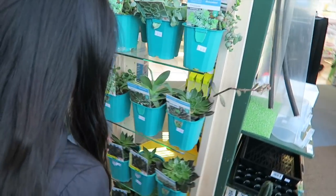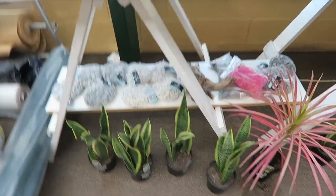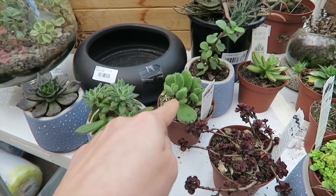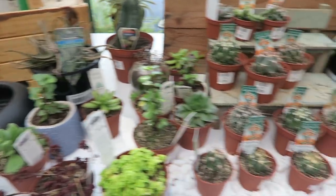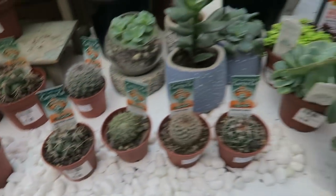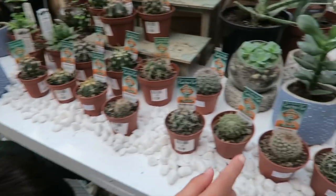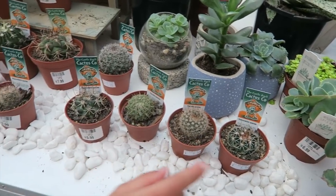Outside our house, no, Achi? Oh, something is missing here. Oh, Sansevieria. I like this. I think this is bear paw succulent or something. Is this air plant? No. Look at the baby cactus. Which one? Yeah, I have this one. Is it this one or this one? This one. This one, yeah. What else do I have?